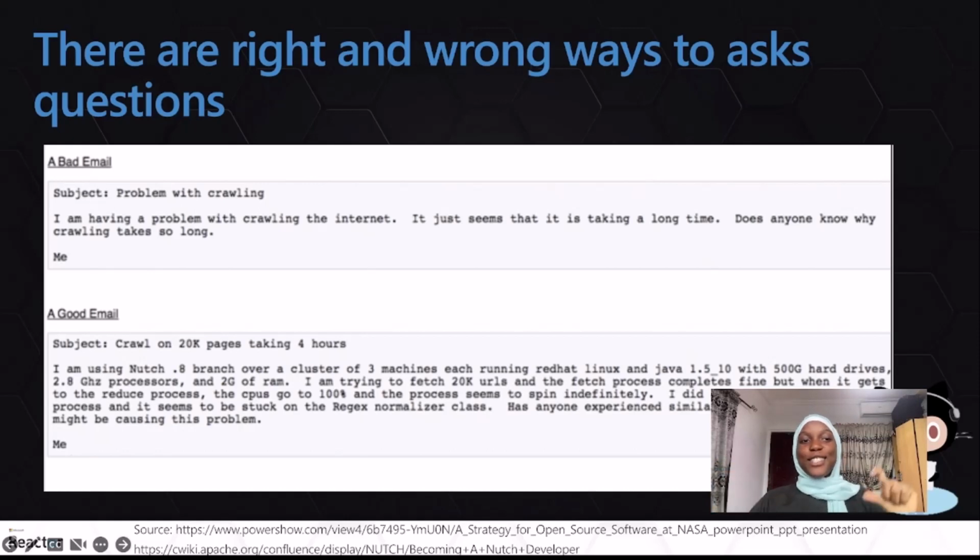Now, that subject line is not very informative. It doesn't tell someone who wants to help you exactly what it is that is going on, right? And then even the content doesn't detail what it is that you're having trouble with.